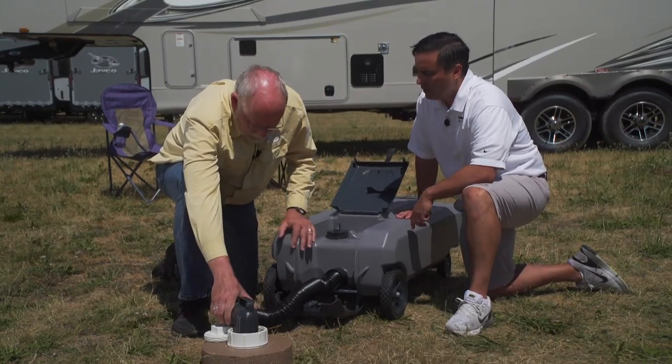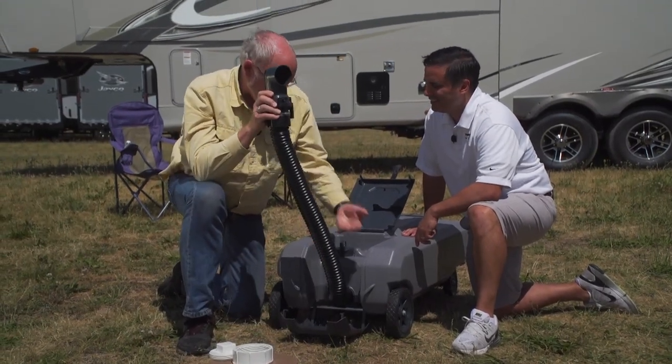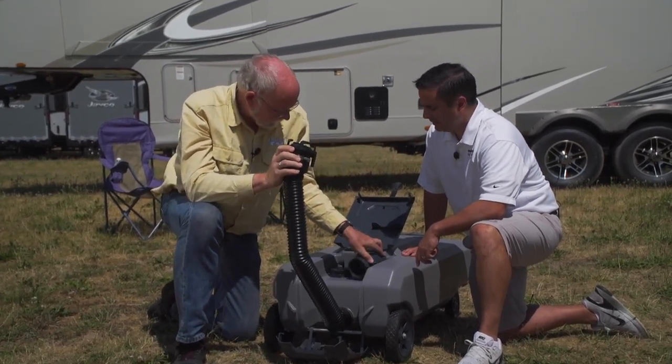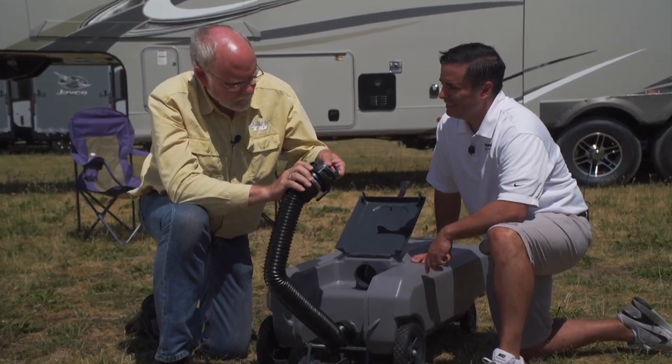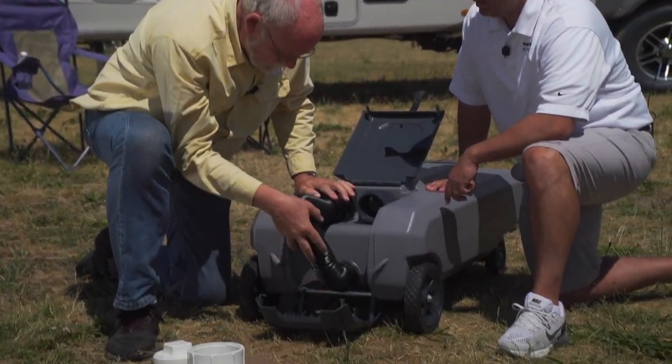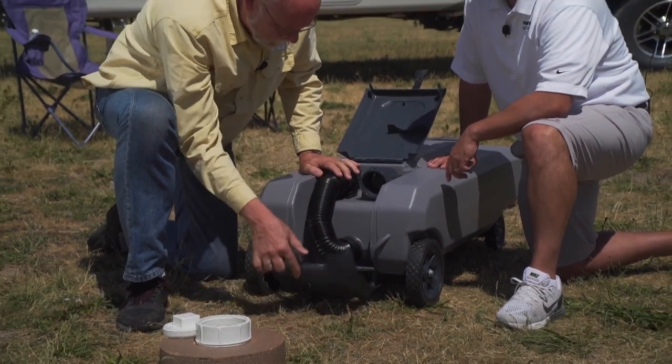All right, and then once it's emptied, we once again raise it back up and rinse that off, and we get back to the campsite. Put this on quickly. Correct. All right. Simple as that. Collapse that guy back down.